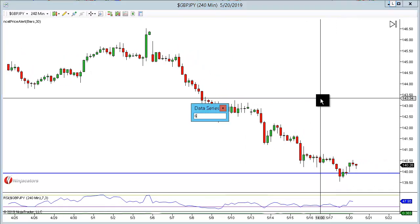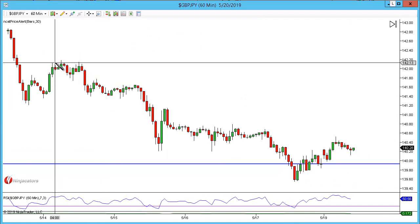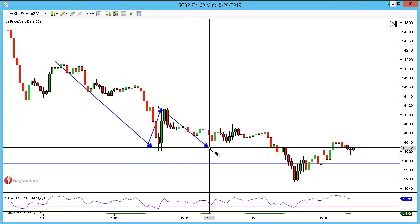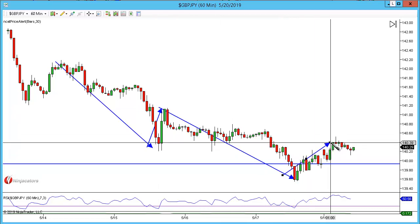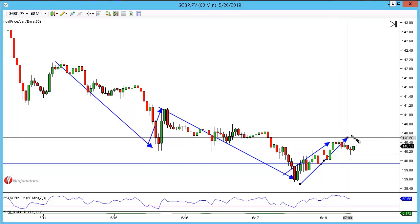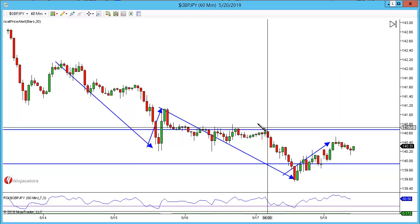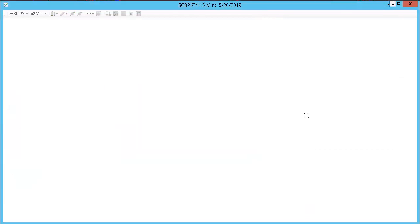Let's go to the 240. Nothing here on the 240. Let's go to the 60. Here on the 60, just to draw this out, we had a move lower, a pullback, a move lower. Now we're seeing a pullback, but because I'm not expecting a move lower, I am expecting a bullish move here. We could see the market, as we are doing now, continue on up a little higher to maybe around this area here, which is the tops of this structure level. Let's drop down the time frames.